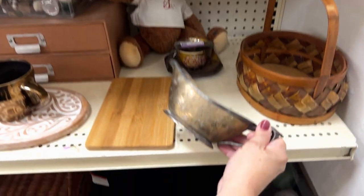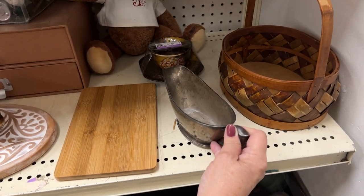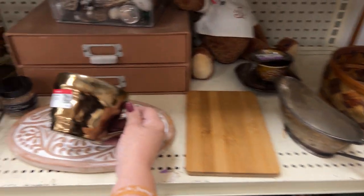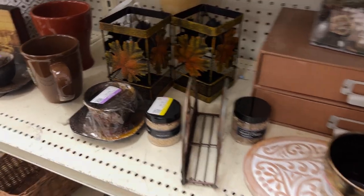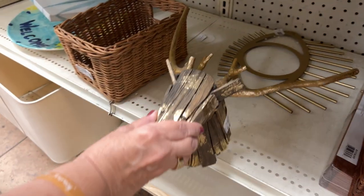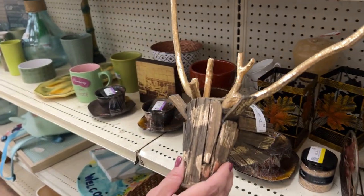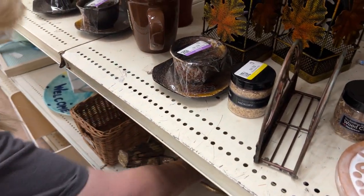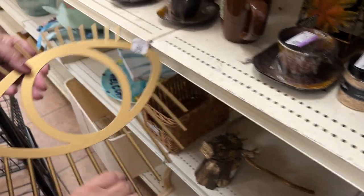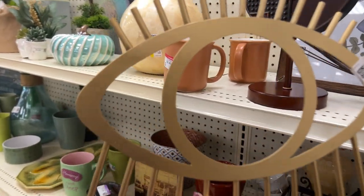Squirrel. Don't think that's even silver plate. It's just very tarnished. And it's a gold mug. And oh, look down here. We have a reindeer. One of his antlers is a little broken. Aw. Made out of wood. And it's the all-seeing eye from The Great Gatsby. You are entering a dimension.